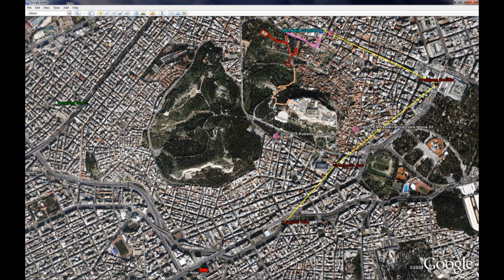The map shows colored sections of our walk. The first section in orange is from the Acropolis to the southern entrance to the Agora. Red goes through the ancient Agora. Pink goes from the northern Agora exit to the Monastiraki subway station. Yellow marks the subway ride.